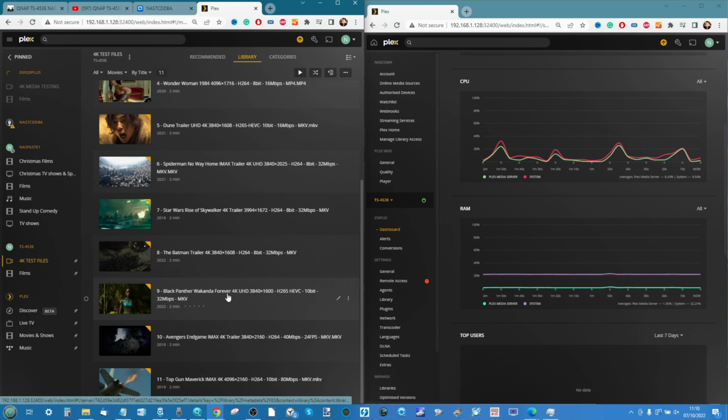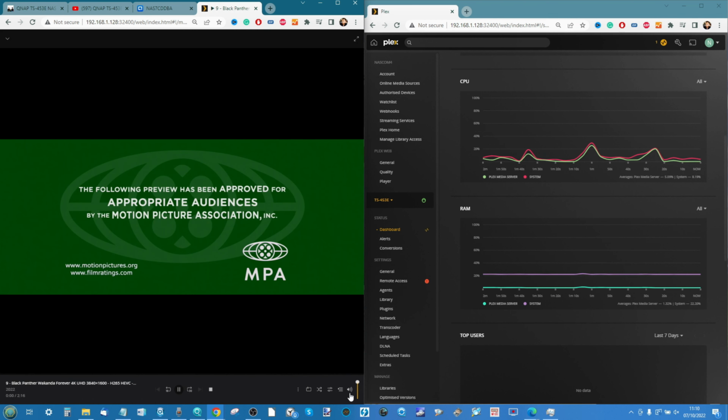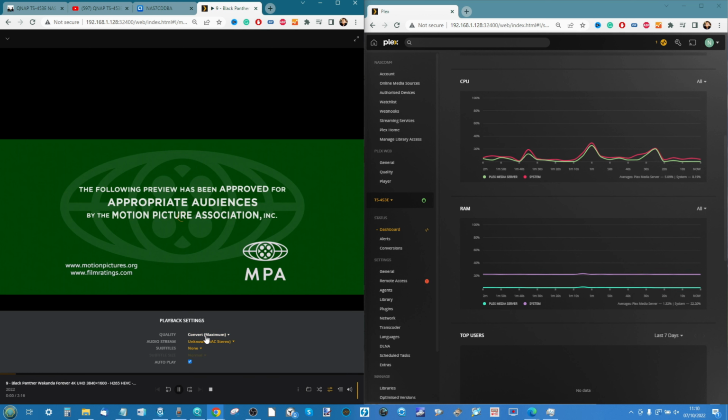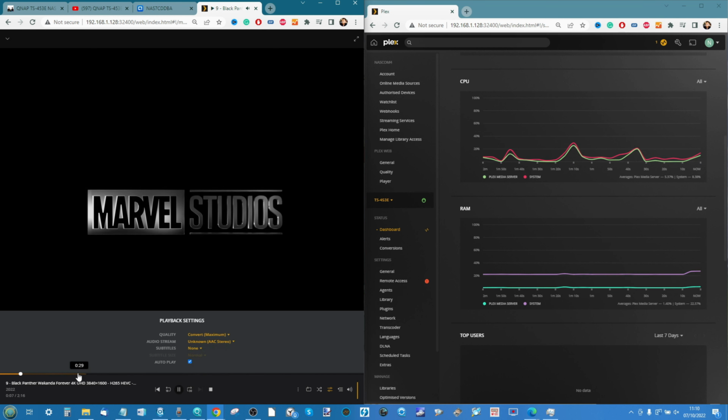This is the Wakanda Forever trailer. This is 4K Ultra HD, but this is also an H.265 HEVC file, so compression needed. 10-bit HDR at 32 megabits per second. A decent chunk of a file. Bring that up at the bottom. We're having the conversion, of course, and we're not changing any of the audio streams. We're leaving it at that because it's locked in to the H.265.